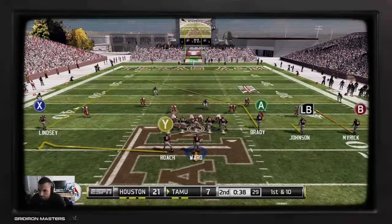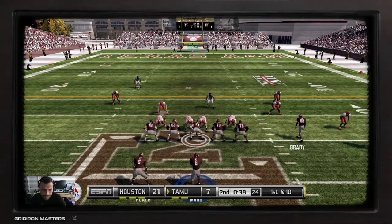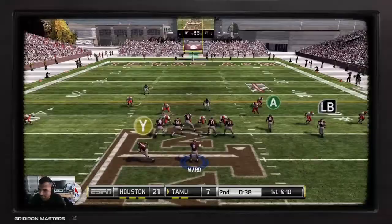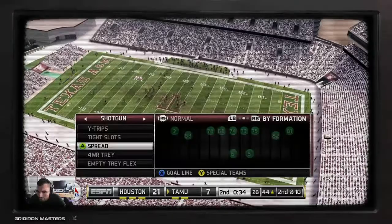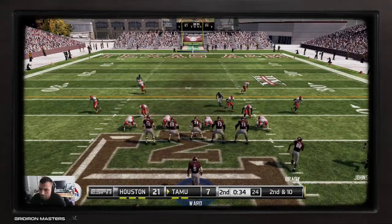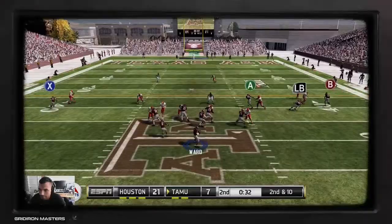Let's see what my 65 rated wide receivers can do here. Back to pass. Pass is tipped away. His receiver didn't have much of a chance to make a play on the ball, so credit the defender for breaking it up. Second and 10. Ball on the 44-yard line. I'm just scared to throw this ball. Got a receiver and he dropped it.